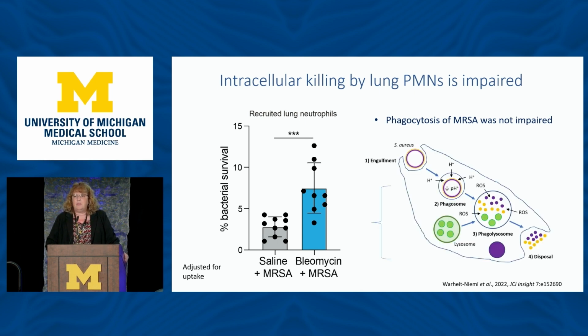And I'll just remind you that if we think about what are the mechanisms that are responsible for innate immune cells to be able to clear MRSA bacteria, it's really a story about reactive oxygen species. So as the phagosome is taken up with the MRSA inside of it and the phagolysosomes fuse, you should be able to generate reactive oxygen species that will kill the MRSA and then be able to clear that infection.